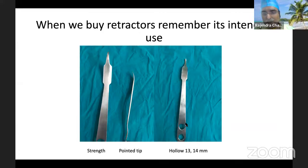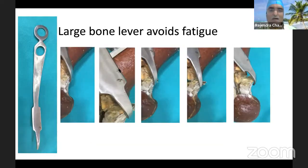This hollow at the back equals 13 mm. So this also is very useful for sliding in your retractors to avoid lateral jamming of the proximal femoral entry point. A large bone lever avoids fatigue and has a very long spike. So pick up one of these in the stalls, and this is very useful to give you a retraction where you want, specifically when the peak of the proximal femur tries to jump anteriorly, then you try to bring it down, and this becomes very useful in that situation.